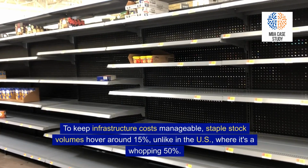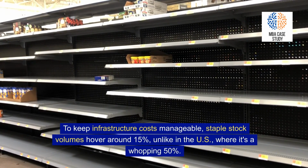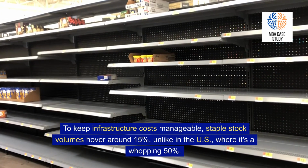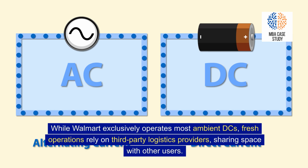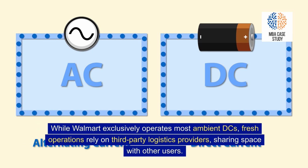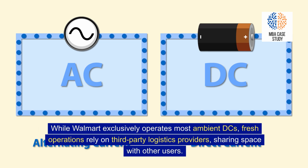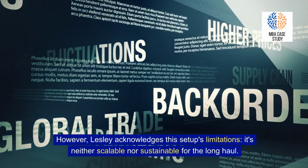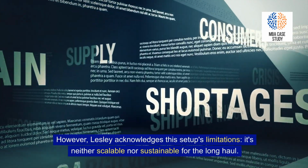To keep infrastructure costs manageable, staple stock volumes hover around 15%, unlike in the U.S., where it's a whopping 50%. While Walmart exclusively operates most ambient DCs, fresh operations rely on third-party logistics providers, sharing space with other users. However, Leslie acknowledges this setup's limitations. It's neither scalable nor sustainable for the long haul.